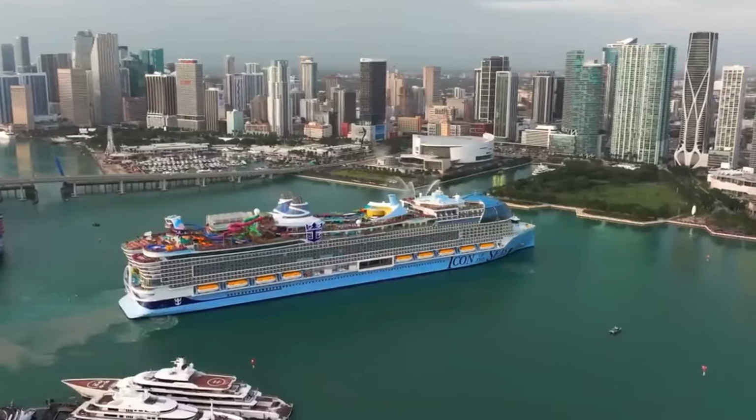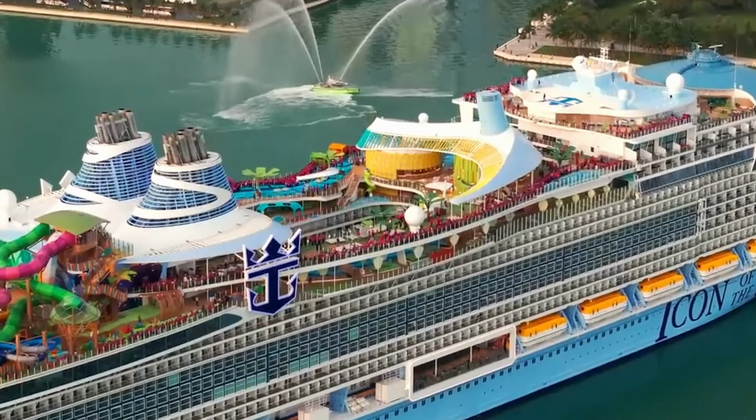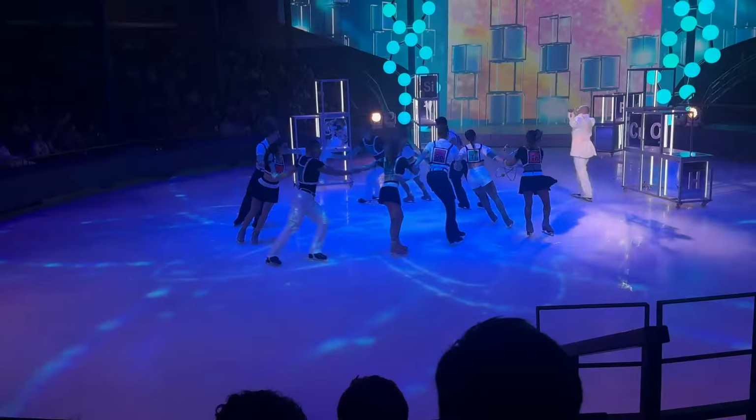You already know that this ship is the largest in the world. Get ready for the ultimate cruise experience aboard the Icon of the Seas. We're in for 7 epic nights of pure excitement. Let's go!